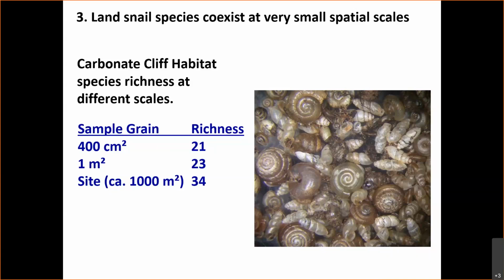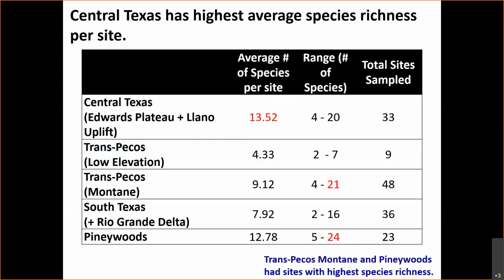But the way that plays out for Texas land snails, when we did some of our survey work, I just wanted to give you a taste of where some of the places are that have the highest diversity in Texas. So this table shows the total number of samples we took on the far right in a couple of different habitats: Central Texas, Trans-Pecos at the low elevation and the high elevation, and then South Texas and Piney Woods. The first column shows you the average number of species per site. The region of Texas with the highest average number of species per site was Central Texas. But then the next column shows you the range, the number of species that we found in samples. So some sites in Central Texas had 4, and then one really spectacular site had 20.